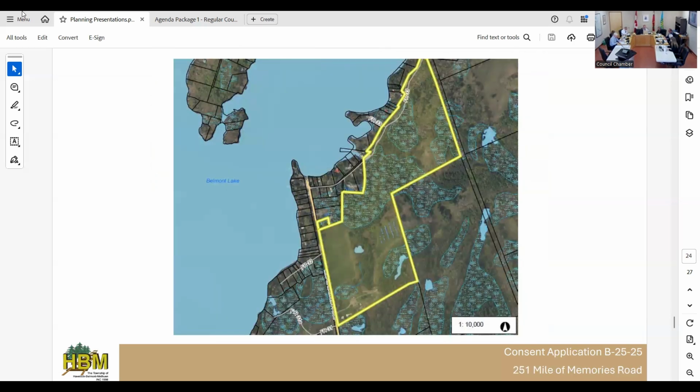Next report, the consent application. Yes, this is consent application B 2525 for 251 and 331 Mile of Memories Road. The purpose of the consent application is to facilitate a lot addition for the construction of an accessory structure.